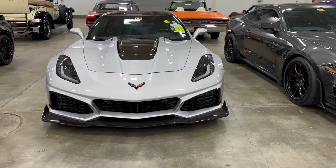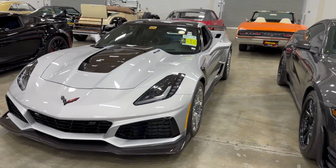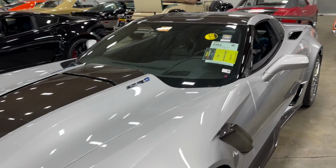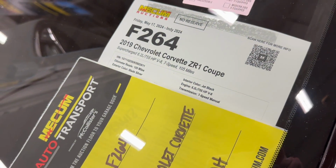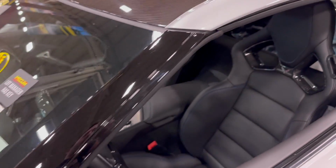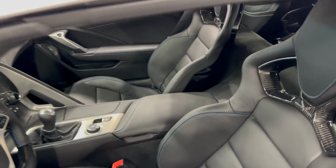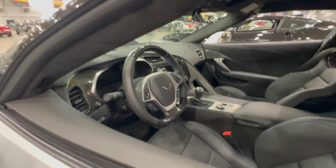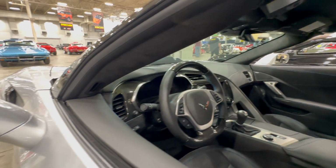And I found a pretty sweet C7 ZR1. Makes over 750 horsepower. Here's a little bit of the window sticker. You can see a little bit, 105 miles. 105 miles, that is nothing. I do like the blue stitching on this particular model on the interior.